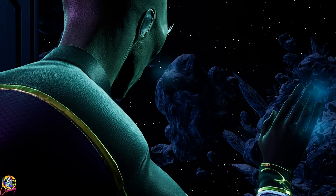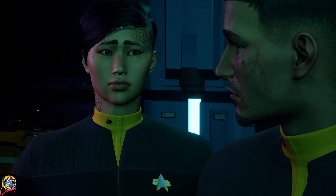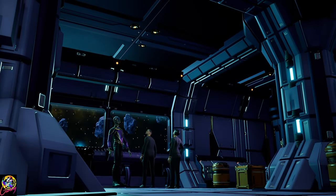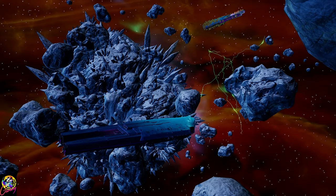This doesn't look like the Aphelion. What are they doing here? You don't think they're just meeting their buddies? Maybe, but then why are their buddies here? Prepare for transfer. The storm! It's back!